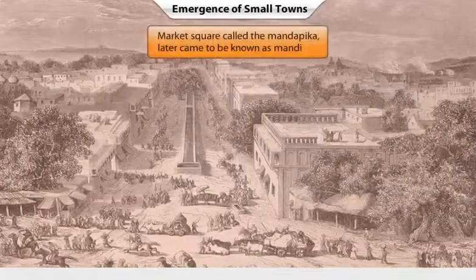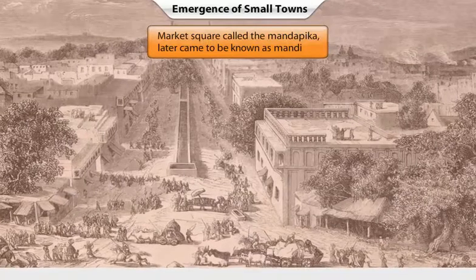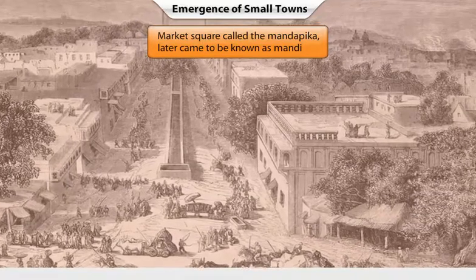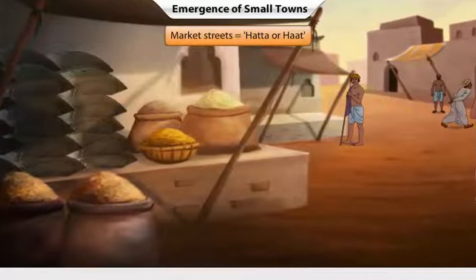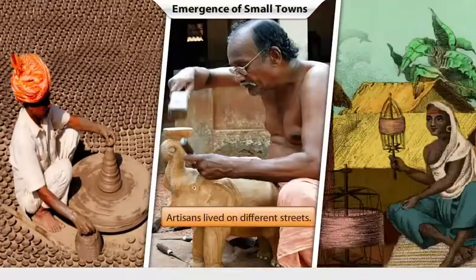The towns had a market square called the Mandapika, which later came to be known as a mandi. The people from nearby villages brought their produce to sell in these mandis. These places had market streets known as hatta or hart that were lined with shops. Artisans like the potters, weavers, oil pressers, sugar pressers, masons, toddy makers, etc. lived on different streets.